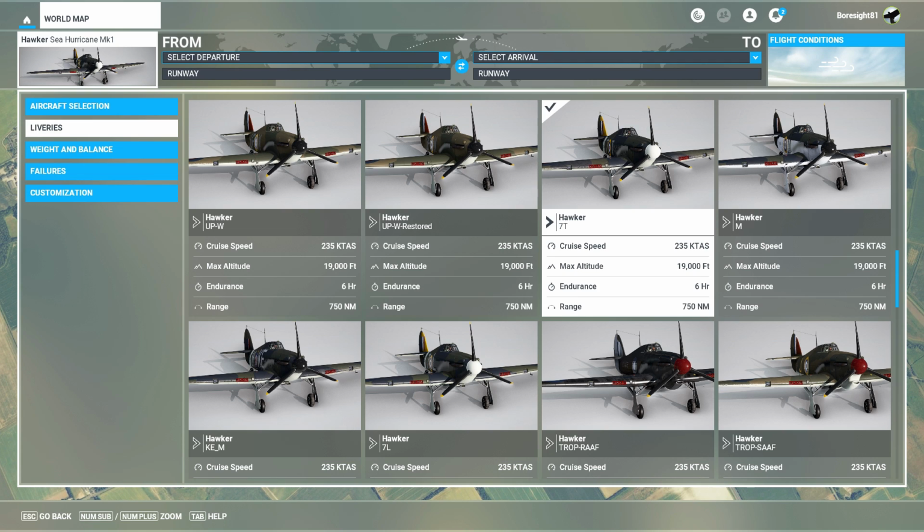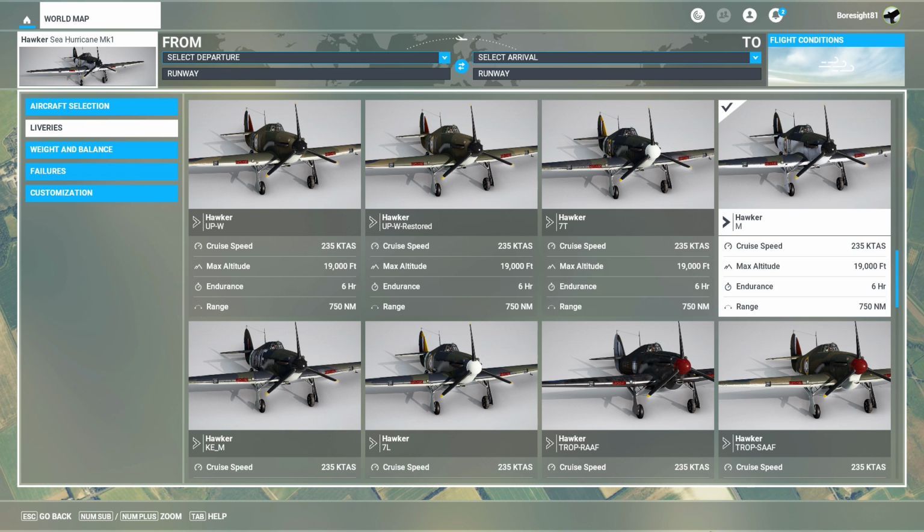So here we have 7 Tango, and it's a Sea Hurricane assigned to HMS Victorious during Operation Pedestal, a supply convoy to Malta, August 1942. Next we have something a little bit different. And this was at a time when they were experimenting with camouflage paint schemes for the naval variants.